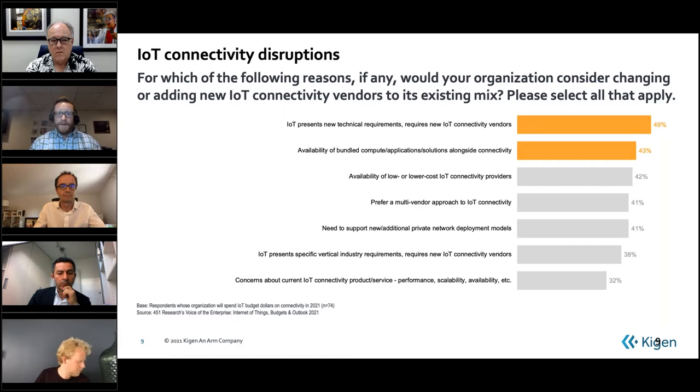The second most popular answer here was about bundling compute, or having a requirement to actually get a full application stack with connectivity services. So that may imply a business model change, moving to things like outcome as a service. Some of these other reasons here, lower cost or a multi-vendor approach to connectivity, also have direct relevance around this SIM architecture discussion. Like, if you could move to the next slide.